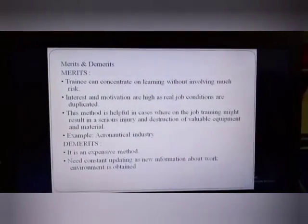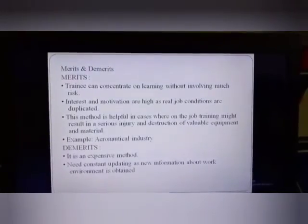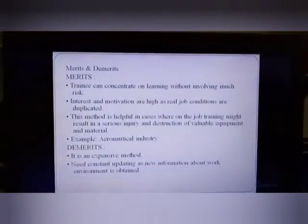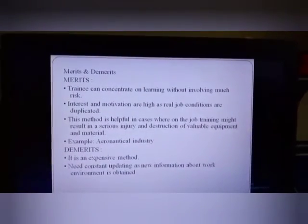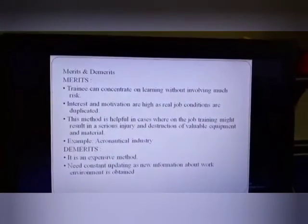This method is helpful in cases where on-the-job training might result in serious injury and destruction of valuable equipment and material. For example, the aeronautical industry. Demerits. It is an expensive method. It needs constant updating as new information about the work environment is obtained.